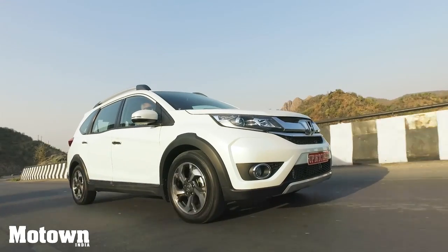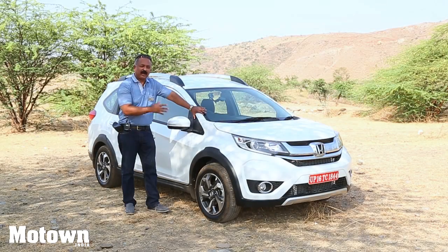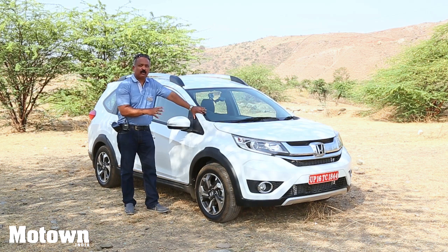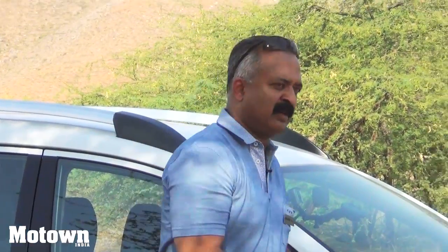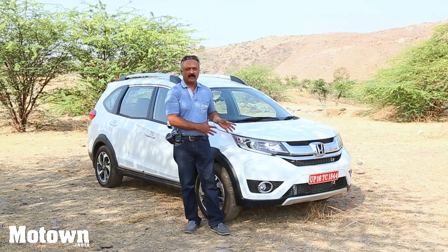But the most interesting part is they have maintained an SUV look in this BRV despite the platform being a little limited to a small vehicle. They have carved out enough space inside. They have done some excellent styling, but it's deja vu. Anybody who looks at it wonders whether it's a Mobilio, whether it reminds you of a Brio, whether it reminds you of the CRV.